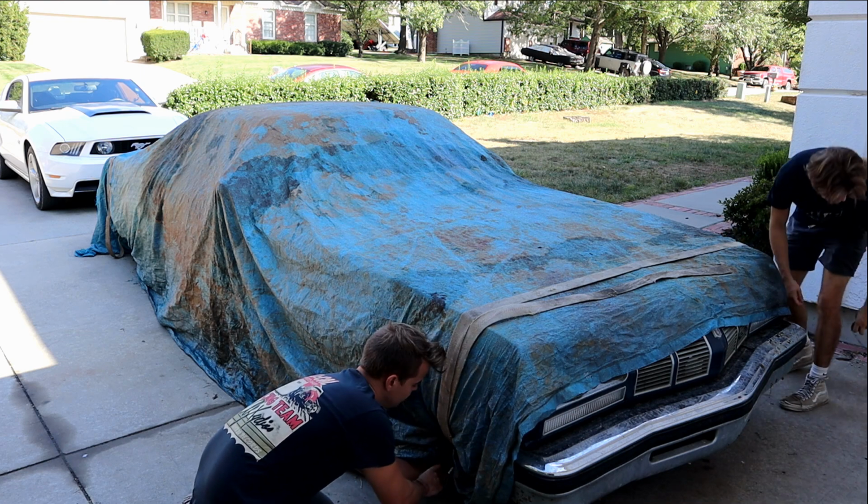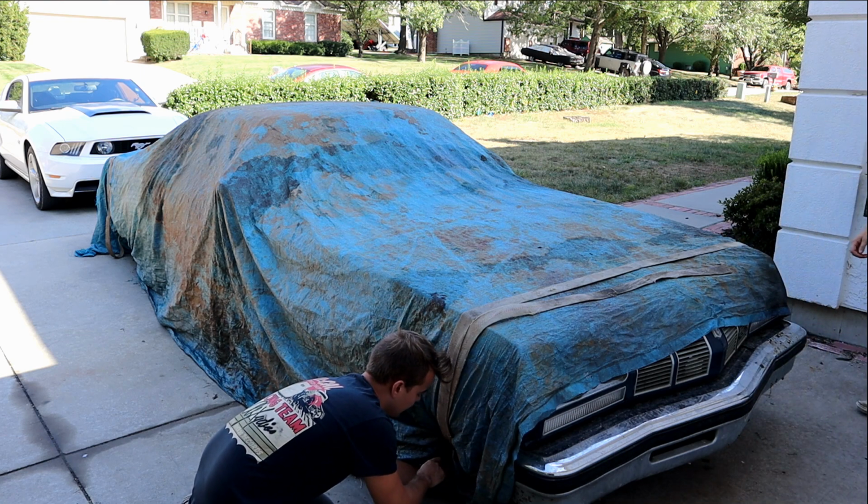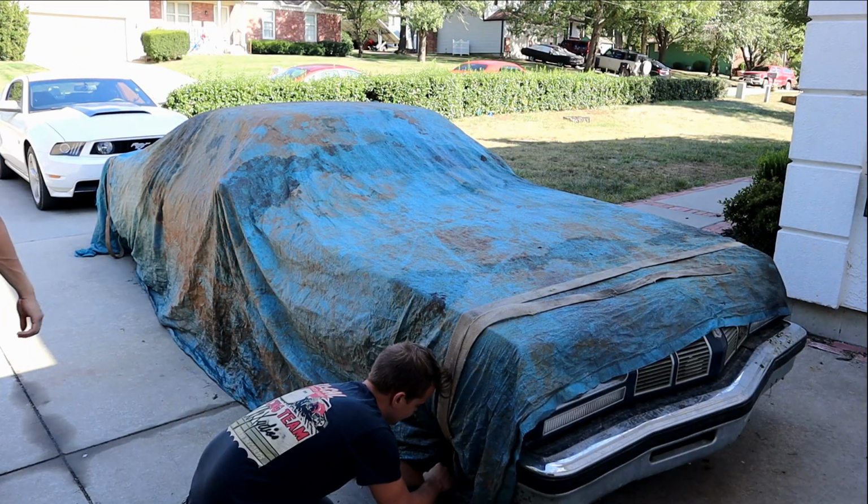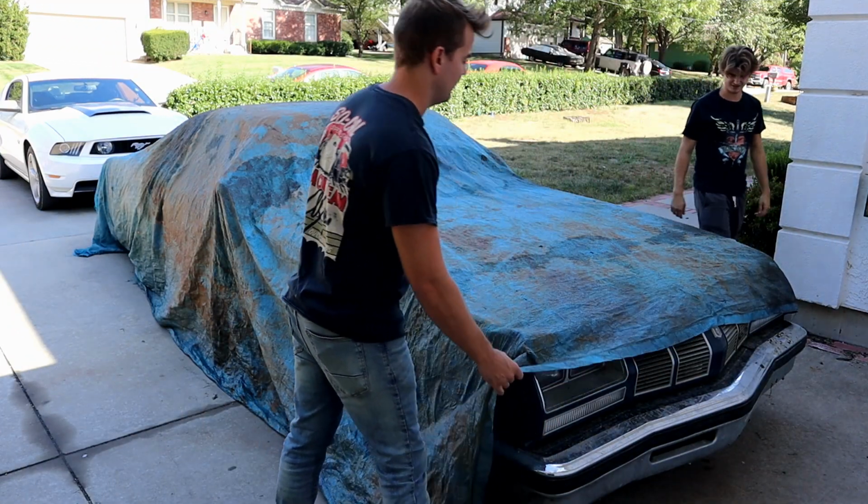Me and Dad were talking. We said it looks like that time capsule car they took out of Tulsa. Yeah, it does. We need to see what's left inside.